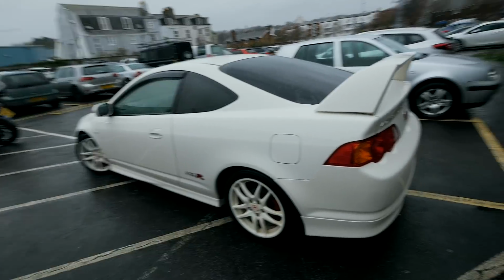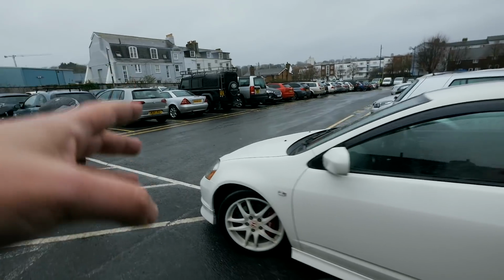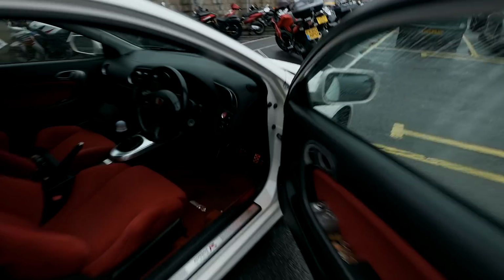Other than that, we've got different suspension, a different exhaust, and a different air intake under the bonnet. I'll quickly show you that, shall I? Let's quickly show you under the bonnet the wonderful thing that is the K20 engine. So pop that. Red floor well lights as well, they look quite good.